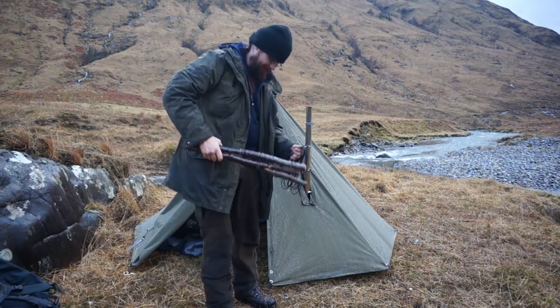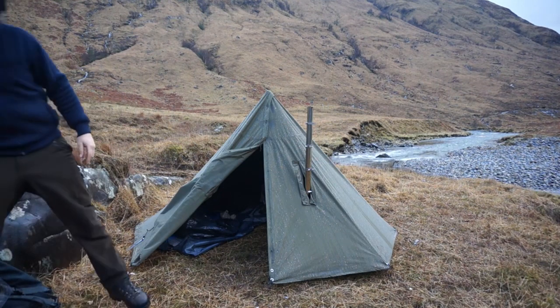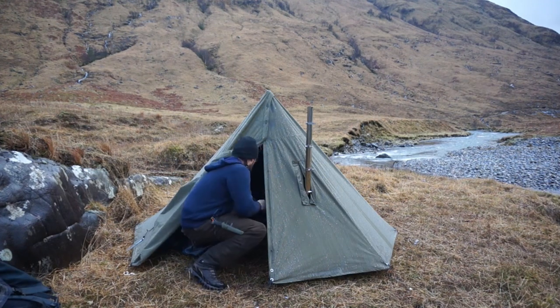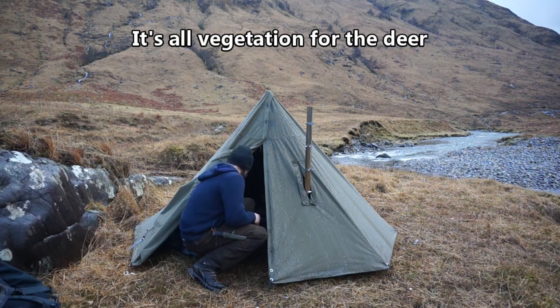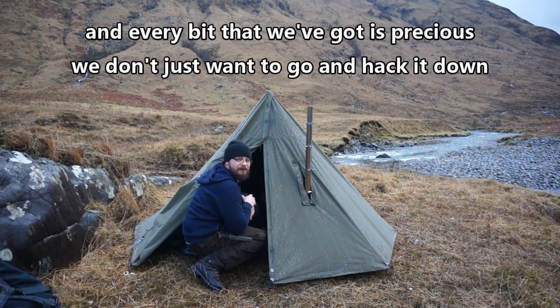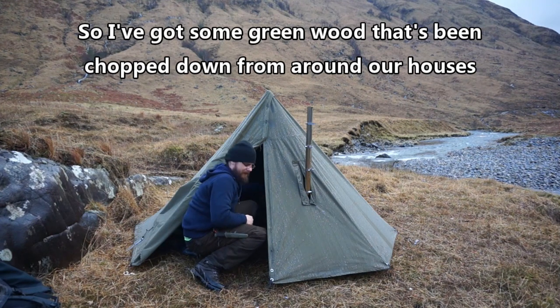Sticks, which I had to bring with me. You can't just go and get sticks around here. We do have, you know, there are trees around, but you don't want to wreck the trees that we have got. It's all vegetation for the deer, you know, habitat for birds, and every bit that we've got is precious. You don't just want to be going hacking it down for no reason. So I've got some green cut on the stuff that we chopped down from around our houses last week.